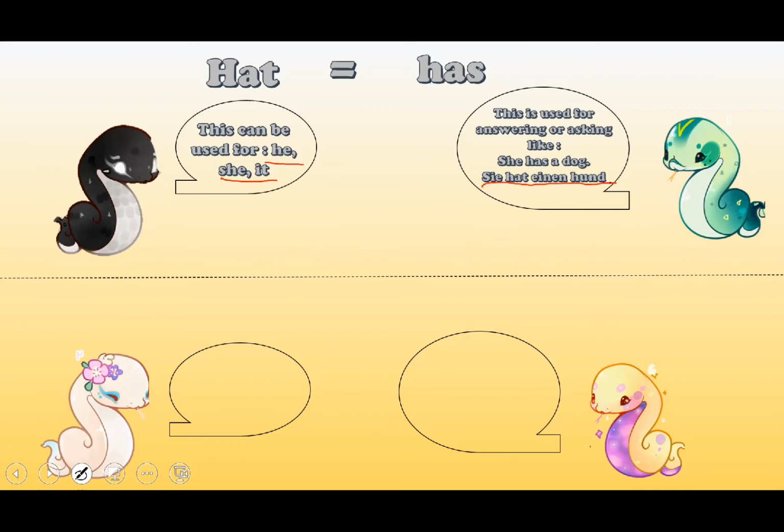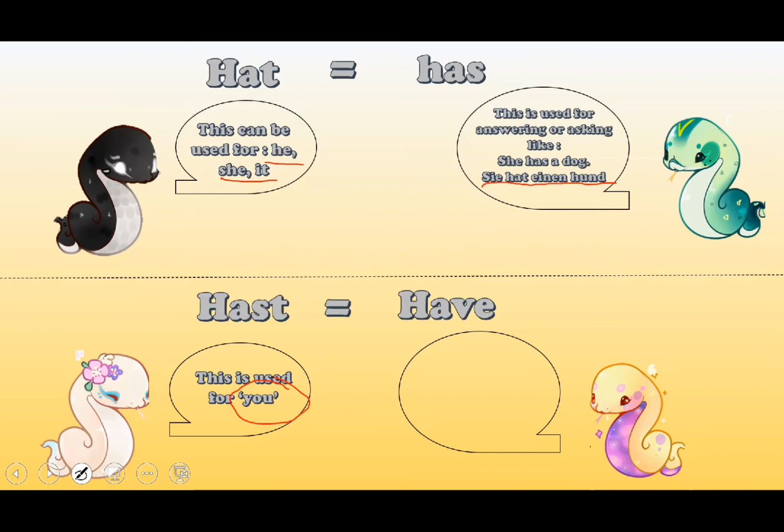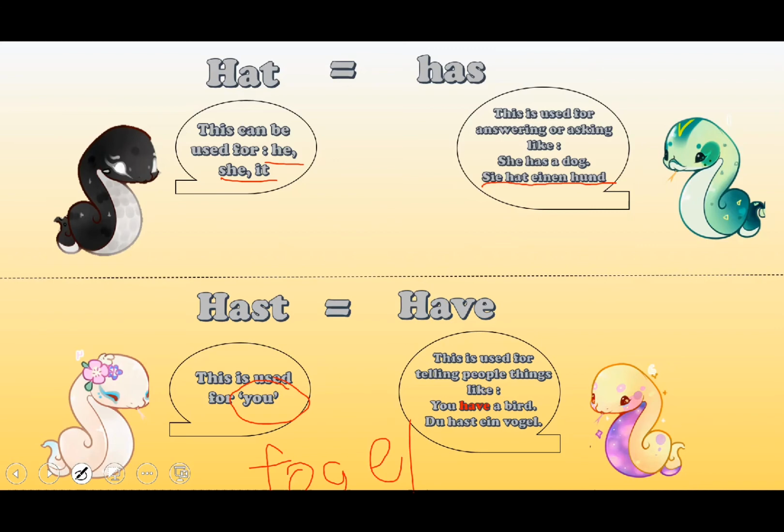Just a preview again. Hast. Hast means have. This is used for you. For example, you say you have a bird. And you say in German, du hast ein Vogel. Vogel. You pronounce it as Vogel. Vogel is bird.